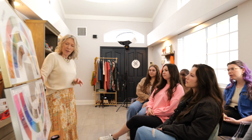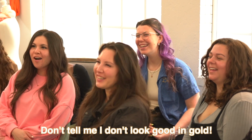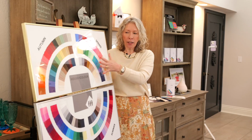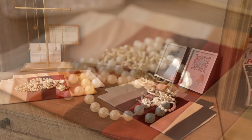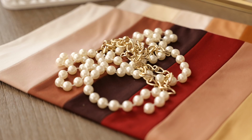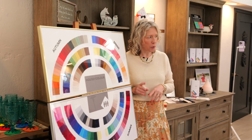And then the final thing about this particular color wheel, you can see there's a gold frame around the top and there's a silver frame around the bottom. I didn't even catch that. That's why I was like, don't tell me. If you are yellow based in undertone, then typically gold colored metals will work better for you. And if you're blue based, then typically silver colored metals will work better for you.